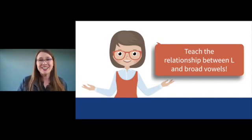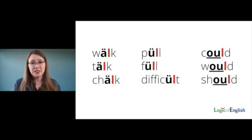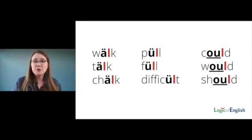Another really fascinating concept in English is the role that L plays with broad vowel sounds. So we have the words walk, talk, chalk. Notice the L is silent. However, the L in these words is telling the A that it's broad. So that's why the A is broad in walk, talk, and chalk. It's kind of like a silent E, but it's marking a broad vowel.